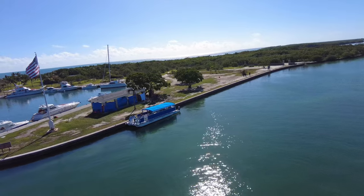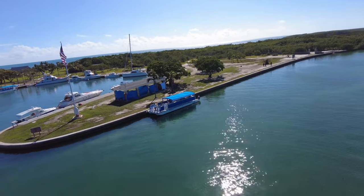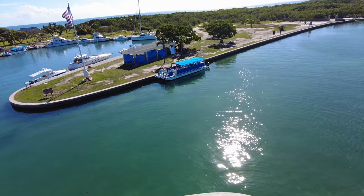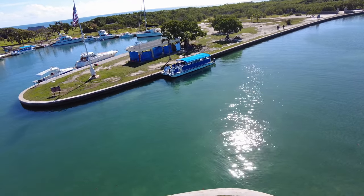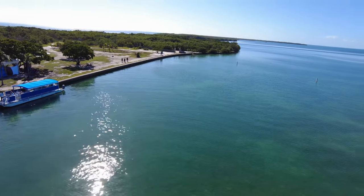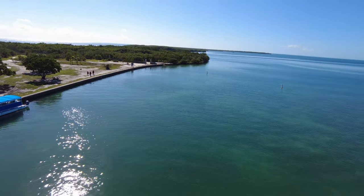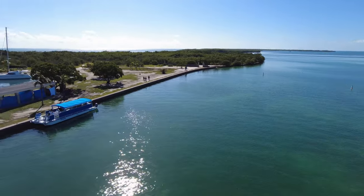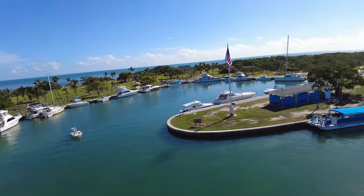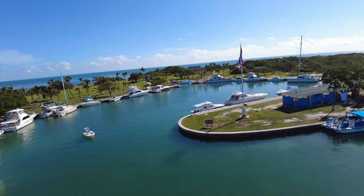Daddy, did you get pictures? We rode in a boat just like that one. There's the boat we took over.